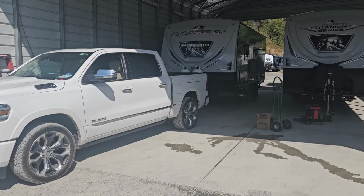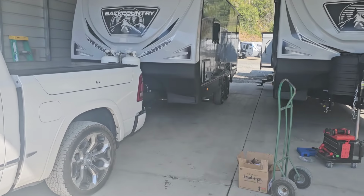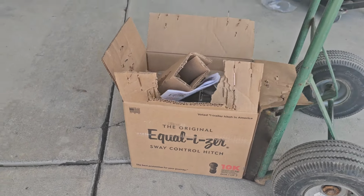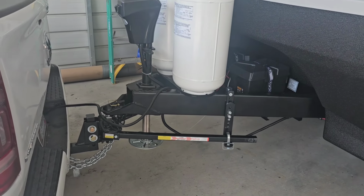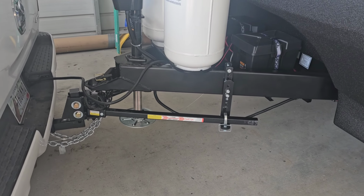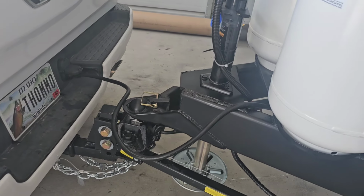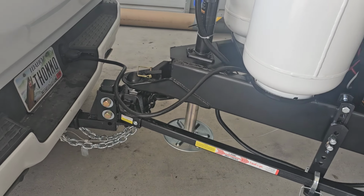And I had brought up, when you're driving a rig like this, you need what's called a weight distribution hitch. Most people use the original equalizer hitch system, which has been around forever. I brought up an Anderson weight distribution hitch system that I had bought for several hundred dollars, and they told me it just wouldn't work. It wasn't high enough. You've got to have the height and all that kind of stuff with these campers.